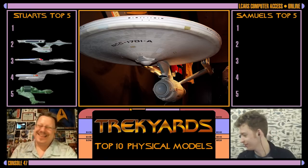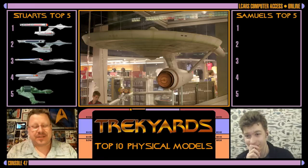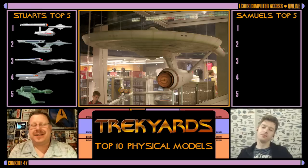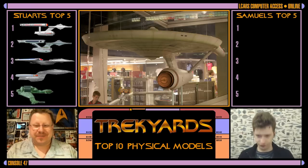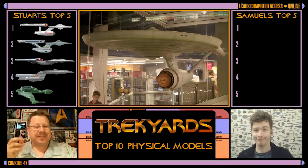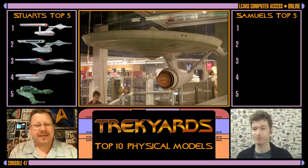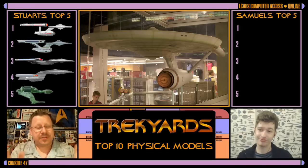I thought we'd finish. My number one choice would, of course, be the TOS Enterprise, which the Smithsonian now has its hands on and are doing a full restoration of. I mean, it's iconic. It's beautiful. It's huge. It kind of started the whole Star Trek franchise. It's still around, and they are making it. Well, they're restoring it again.